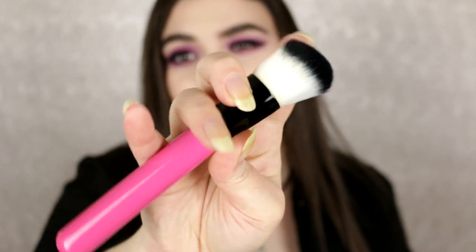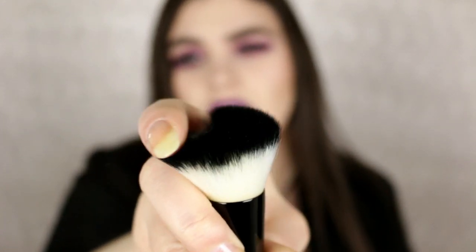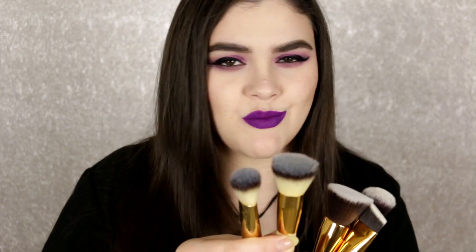This is like one of the powder brushes. Super soft, super amazing. I have never had any issues with these brushes. They work great. They're synthetic fibers, of course. All of them are cruelty free. I also really love the Study Couture brush set, which I have done a full review on if you guys want to check that out for an up close shot of some brush porn.